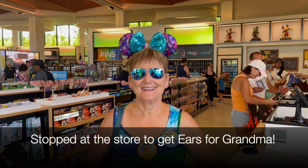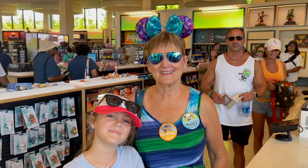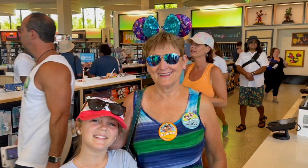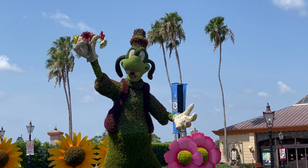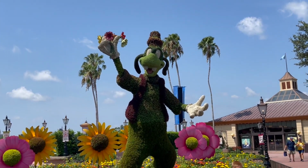All right. Now Grandma's decked out and ready. She got her earrings and her New Year's. She's Disney-fied. Very good. Our way around the World Showcase now. The big old Goofy right at the beginning. Really cool.